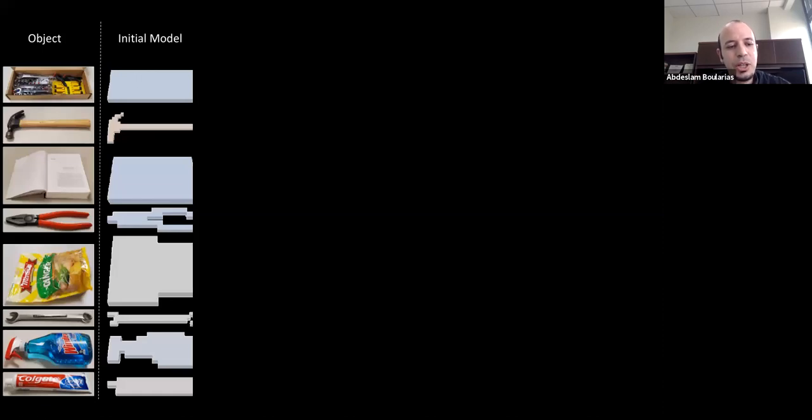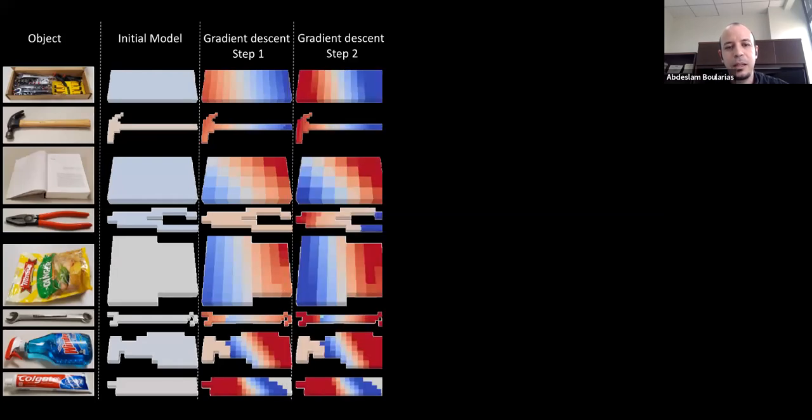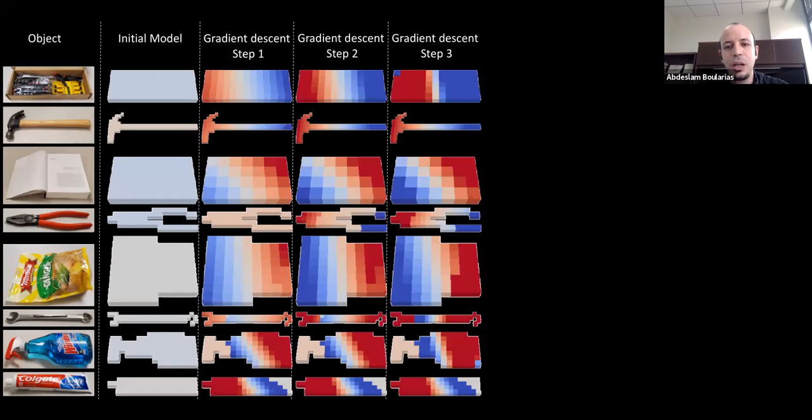So these are all the objects that we were pushing, as you have seen in the previous video with the robot. And now I'm going to show you the steps of gradient descent. We start with the initial model, which is pretty much uniform. We just don't know anything about this object, so we start with just a mean value somewhere. Then we start applying gradient descent, using the data points that we observed and computing analytically the gradient with respect to each one of these parts. And as you can see, as we keep applying this gradient descent, we quickly converge to something close to what we expect for this kind of object.